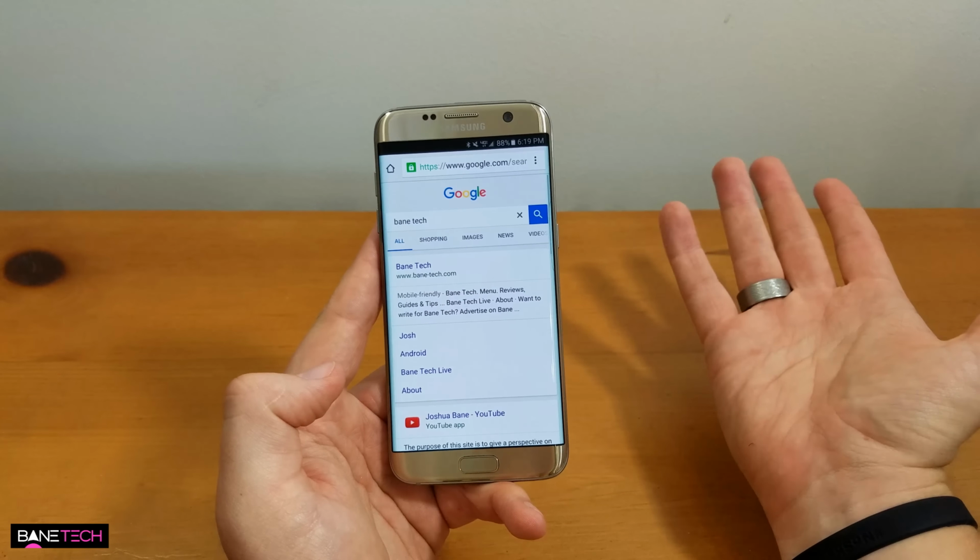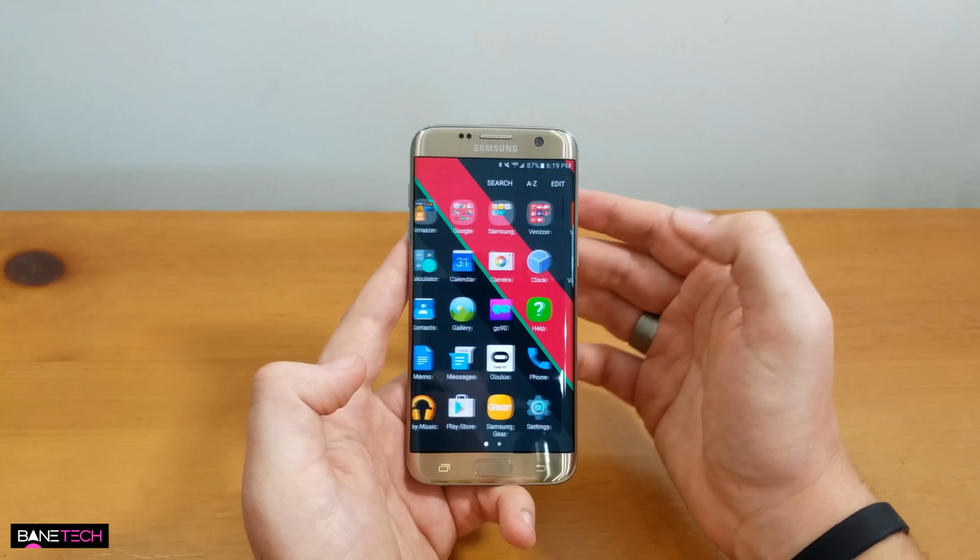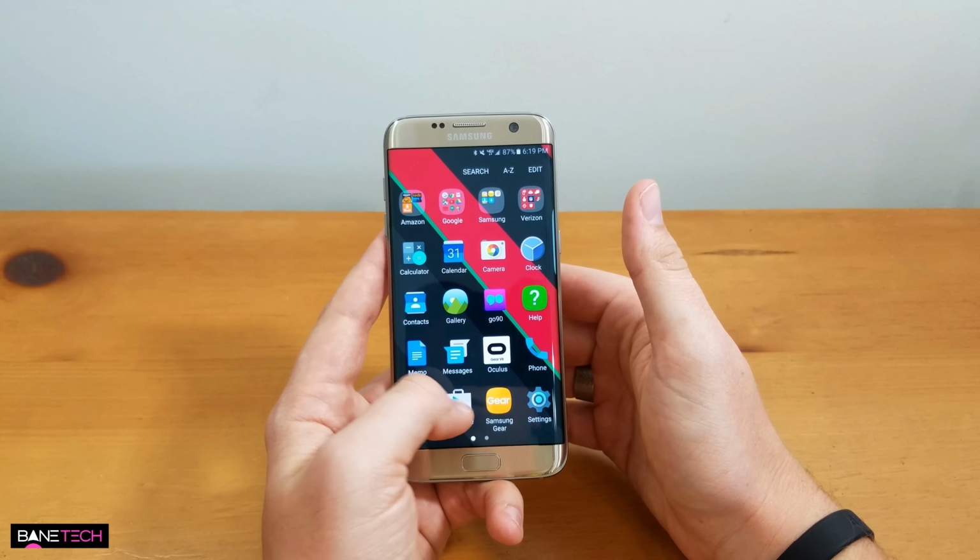As far as performance goes, it's been a really good experience. The snappiness is right there. It loads things really fast. You're able to navigate and just go through different apps really quickly. It doesn't lag much at all, if anything. So I've really enjoyed using this phone.